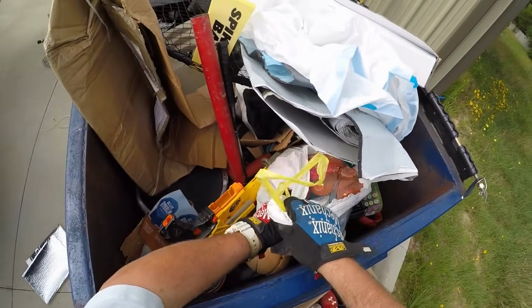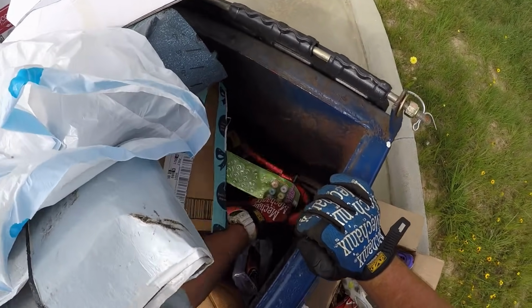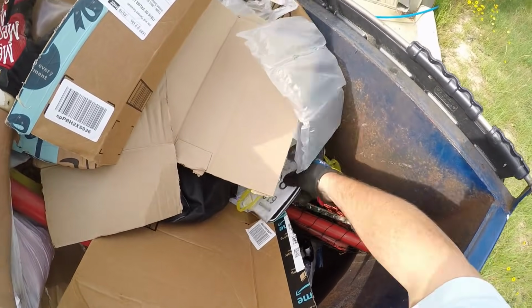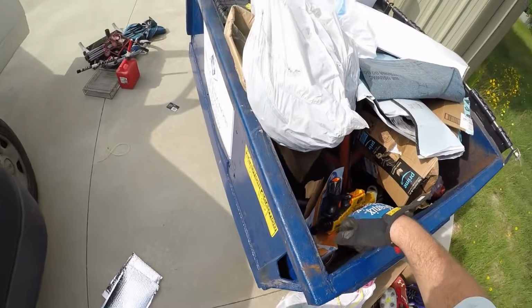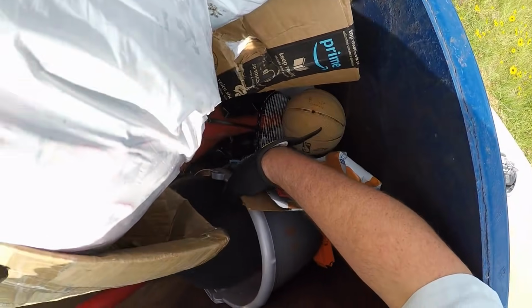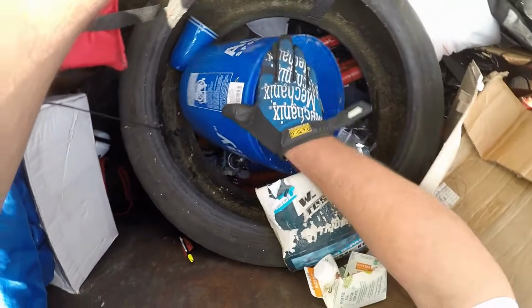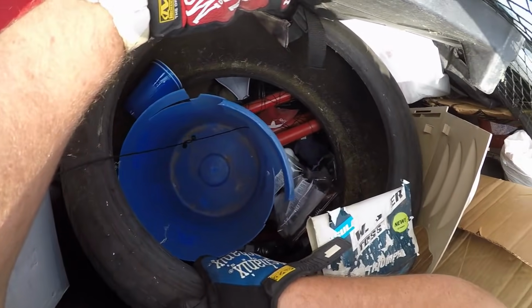I don't see any more. Yeah, that's... Oh, I can't even... Ah, jeez. Can't get those out, guys. I think we got a few good things out of here though, that's for sure. Yeah, see, there's the other part of the goal. It's just completely buried under here.